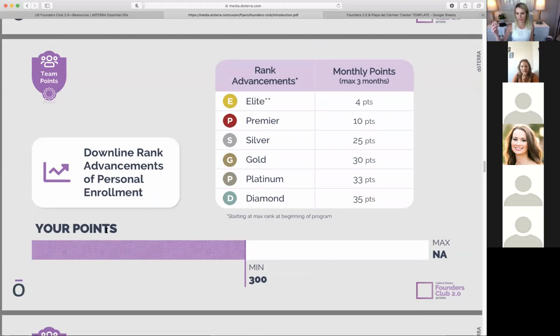doTERRA will audit that. So I wouldn't get 4 points for Alicia, 4 points for Andy, 4 points for Heather. I would get 4 points for Alicia because she's the one pulling in the volume. So again, this is a little bit of a gray area, because say you do have 2 people on the same leg stacked underneath each other and they're both building, then obviously this is where you just want to really keep an eye on your elites and what they're doing, okay?